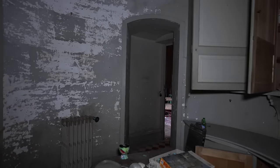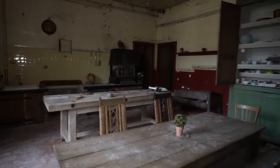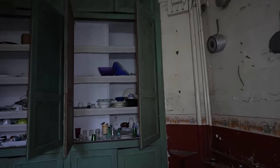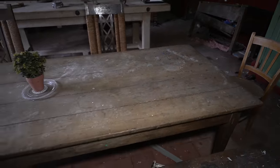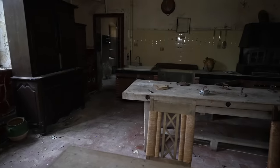Pretty much it for the downstairs, so we're gonna head upstairs now. The kitchen. Let's go check out the kitchen. This is the kitchen. It's a really big kitchen actually, but there's not too much left in here. See, that's where all the pots and pans were once hanging. You got the cupboards for all the glasses and plates. Probably a big prep table. And the same for over there.